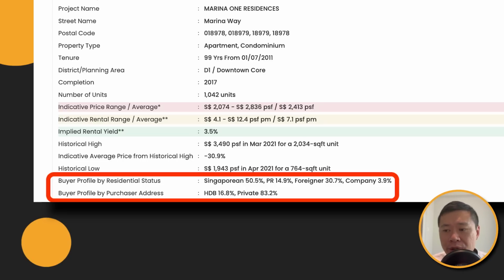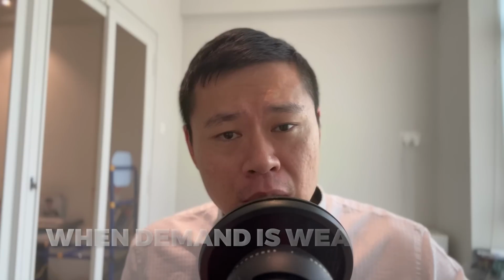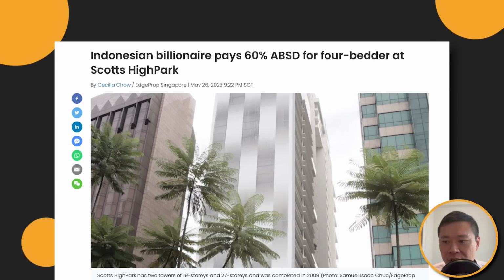So the question is, where are all the foreigners who like these properties? Again, it's a supply and demand, and as we have all learned, demand when it's weak, naturally the price will trend downwards. Not just that, at every juncture of ABSD increment, the obvious target has always been on foreigners. Right now, the foreigner ABSD has been raised to 60%. Yes, there are foreigners that are willing to pay 60%, like what we see from this article. Indonesian billionaire just forked out 60%. But again, Indonesian billionaire is not looking at these properties. He's looking for a luxury condo to store wealth.